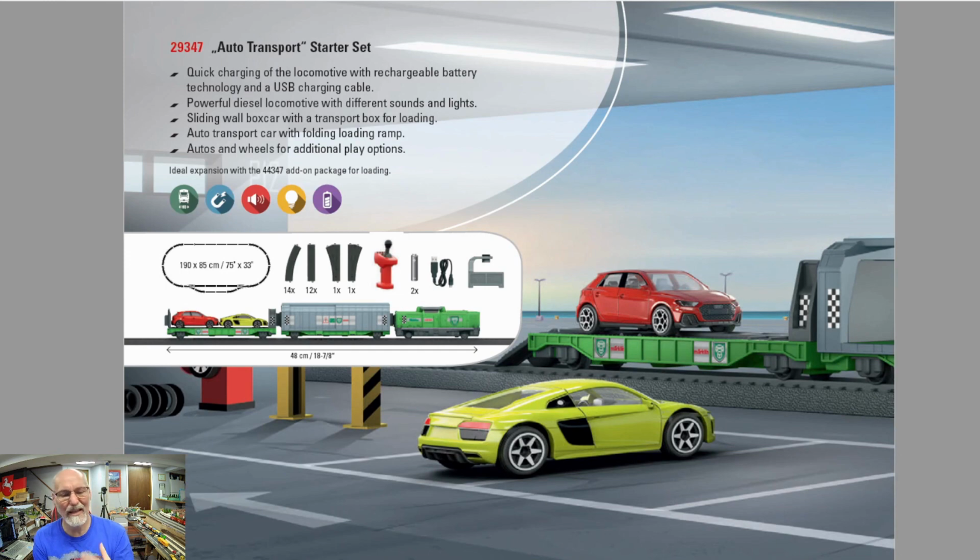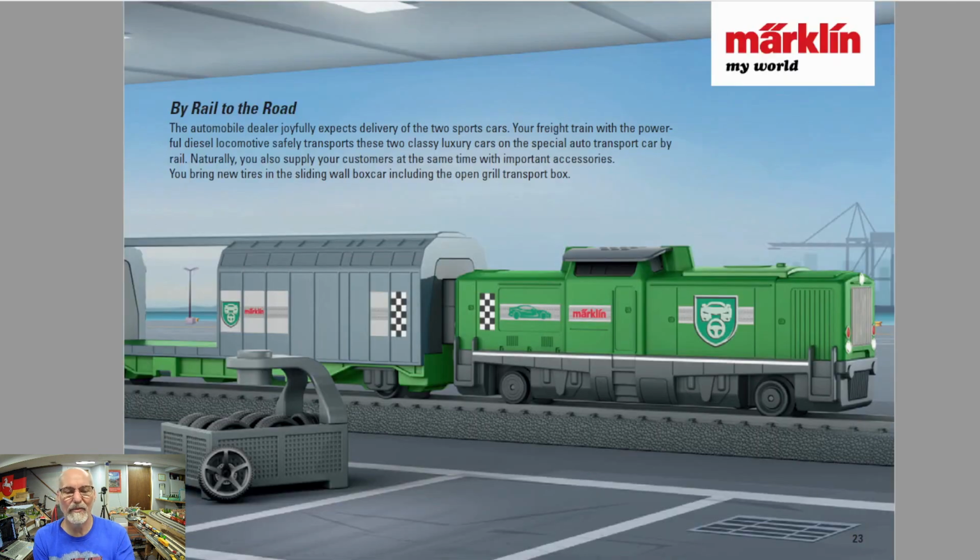Now we go into the kiddie stuff, and I'll just zip through it because I do want to say for a minute, this is the stuff for 3 to 7-year-olds. But they have really upgraded. It's called My World. Each box has a loop of track, a little handheld joystick-like controller, and a locomotive and some kind of coaches to pull. But the biggest thing is they are now making this stuff.